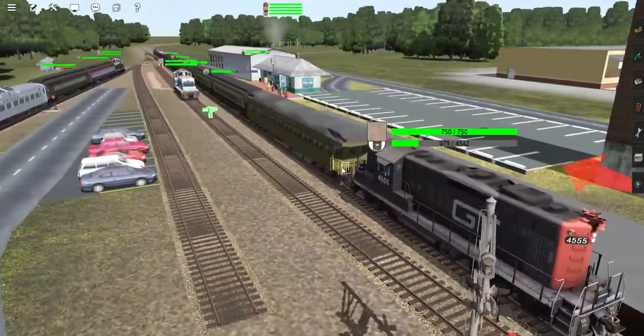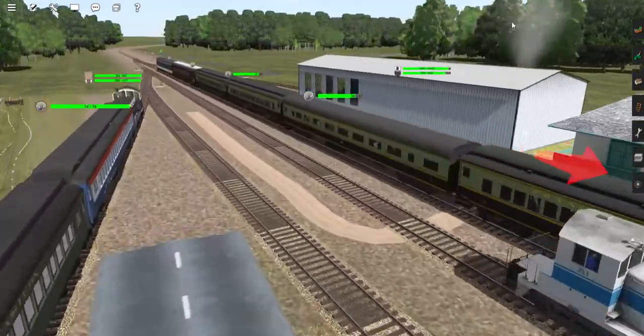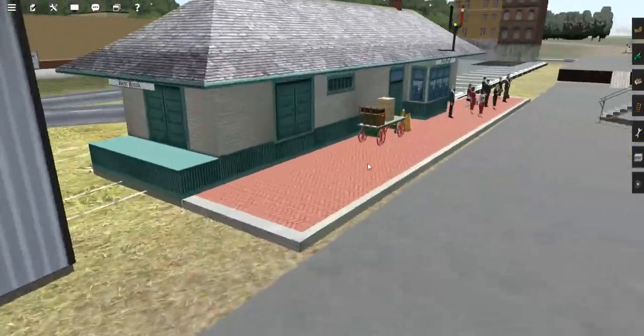Now, the reason we have a Grand Trunk engine is because this is actually a former Grand Trunk line, which was built in 1885. Again, there's a whole history on the website.